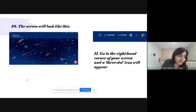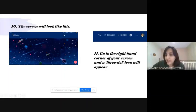Given to us, right? You click, and the screen will look like this, okay? What you have to do is go to the right-hand corner of your board, all right? And you will see this, remake, share, and you get to see these three little dots here, okay? This icon, you will have to click on that icon, all right?